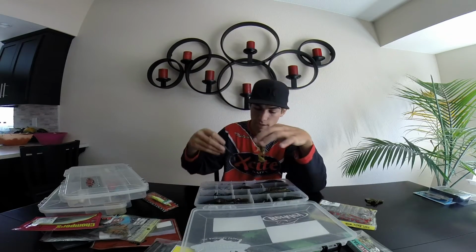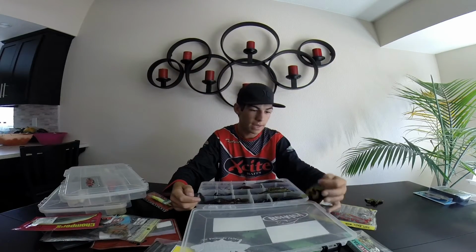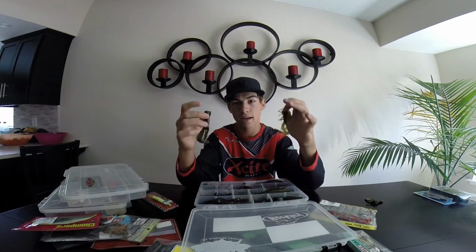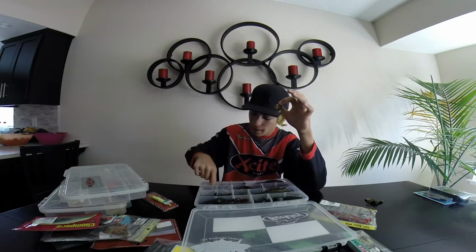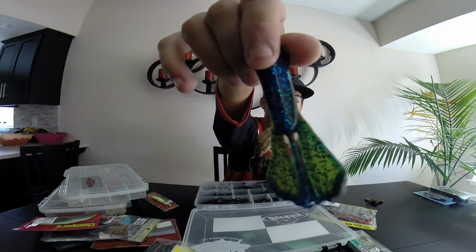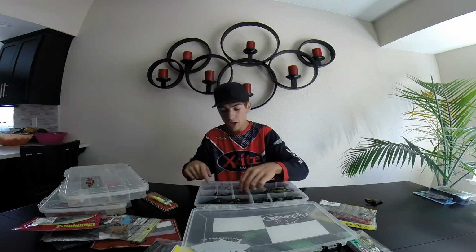We have the Biospawn right here, and who makes this? It's a spider jig. I'm having a really hard time deciding, but I've stopped throwing this lately and moved over to Biospawn, and this has a lot more of a style to it for punching, and it is in watermelon with a blue flake on the bottom.